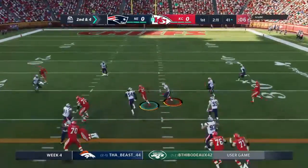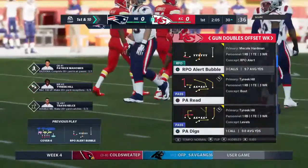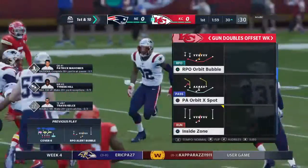Now Edwards-Helaire. And he's going to get this down near the 30-yard line. 11 yards there, first down. Seemed like a couple sets of eyes were on the quarterback, so he decided, hey, I'm going to hand this off. Got a good gain out of it.